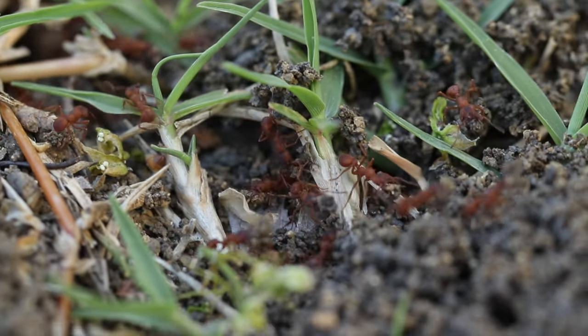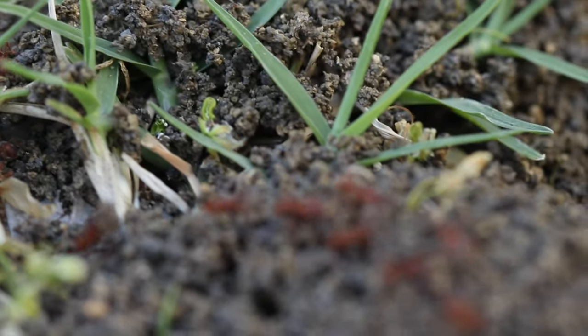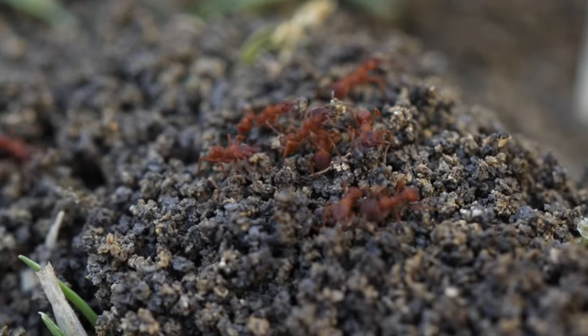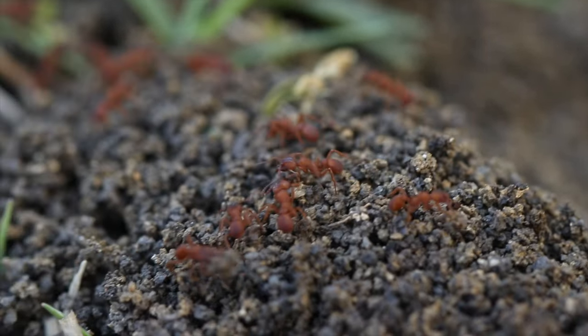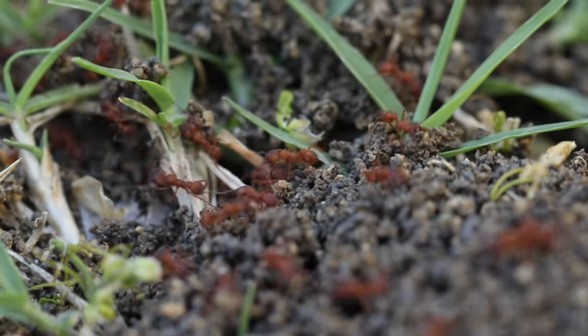Now, the common name for these ants is the northern fungus-growing ant. And this is a strange name, but it suits these ants perfectly because they range all the way from Texas up into the northeastern part of the United States. It's possible that this species is the most northern ranging of the fungus-growing ants.